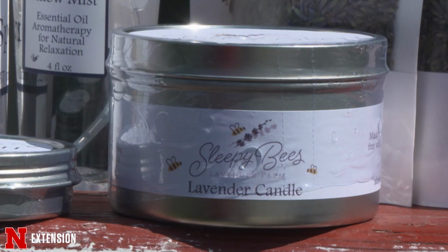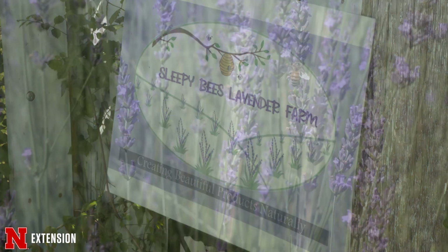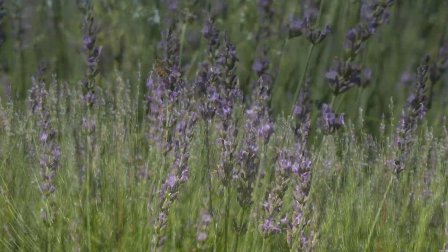We also have all sorts of bed and bath products. So candles and lotions and soaps and just many different things, pillow mists, all sorts of fun things that you can use around the house, on your body, for perfume, for scents, for just smelling wonderful and relaxing with the lavender.